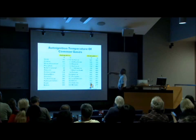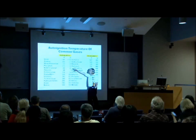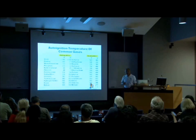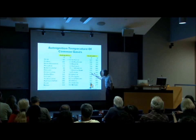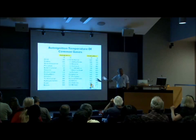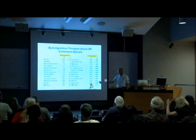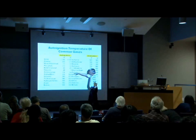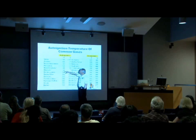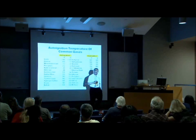Auto ignition temperature of the gas will determine whether it's pyrophoric. Right? All flammable gases have a certain temperature at which, when you heat it, it's going to ignite when it mixes with air. Pyrophoric gases, by definition, are anything that ignites at a temperature less than 130 degrees F.